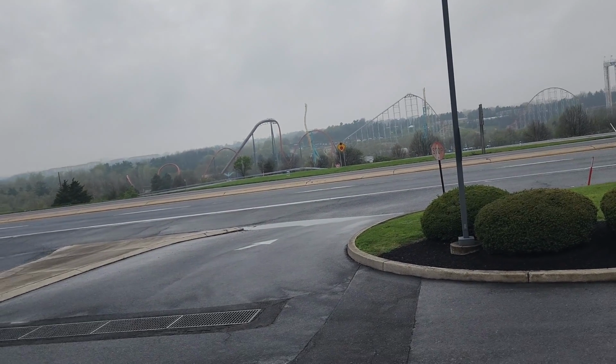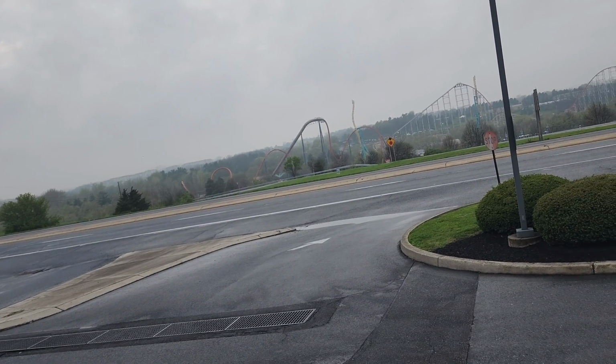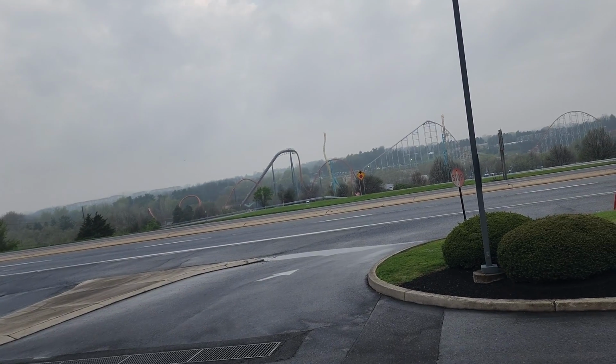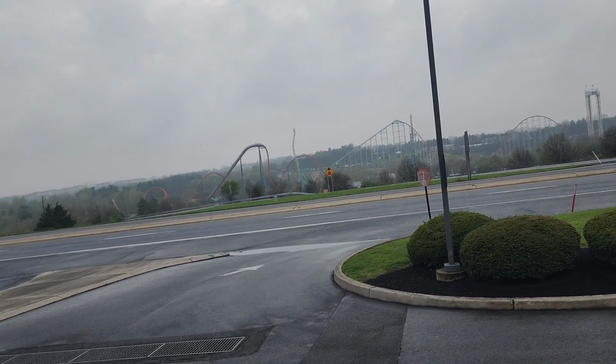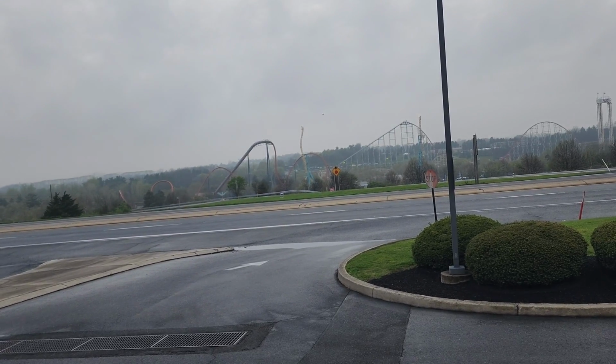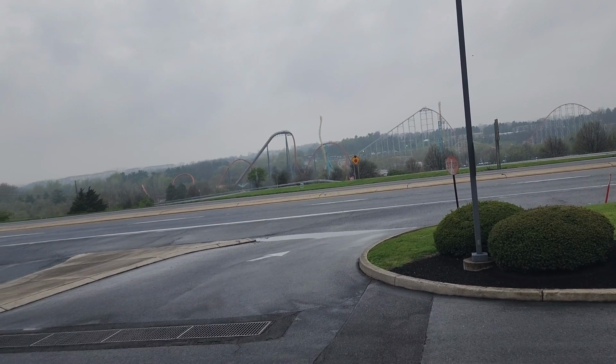Alright, so I am back at Dorney Park, and today is a private event. They're only open if you bought your season pass from, I think, the beginning of August, like Labor Day or something. And then you could reserve a time slot to ride Iron Menace, and I believe they have a couple other rides open, like Steel Force, Revolution, and probably Possessed or something.